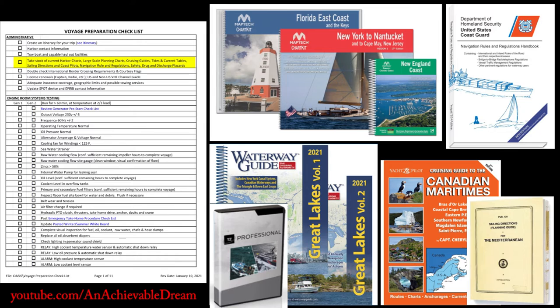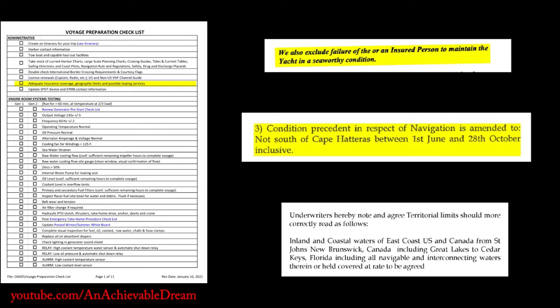Reviewing your insurance might seem like an odd item for your checklist, but it's actually very important to carefully review your insurance policy to confirm the geographic limits of coverage, any exclusions, maintenance requirements, blackout periods, like during hurricane season when traveling on the East Coast, that it covers full or part-time crew, any licensing requirements for the captain, and if you are required to have a second licensed captain on board for overnight passages, etc.